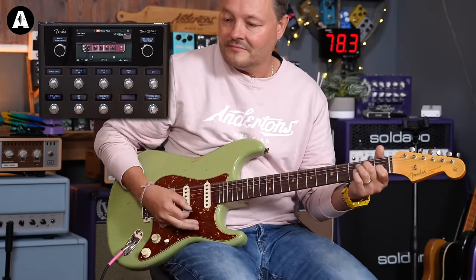This is incredible for a piece of technology. It must be 12, 13 years old now, maybe plus. And apart from lots of firmware updates, even if you had an original Kemper, you could still just update it to the latest firmware and it would do everything. Not like Apple.